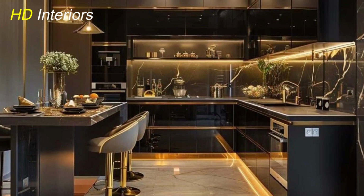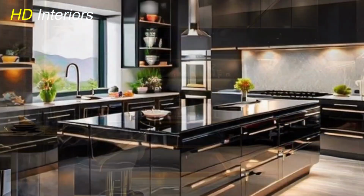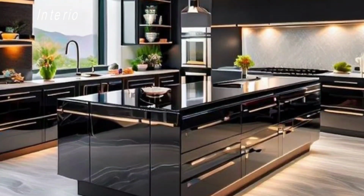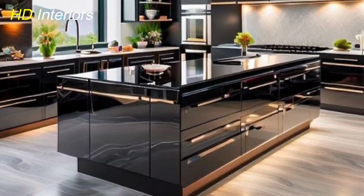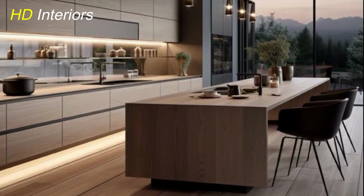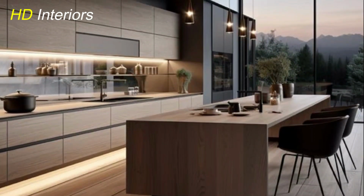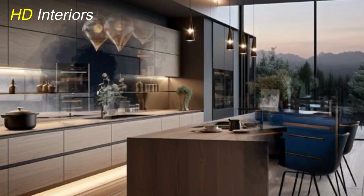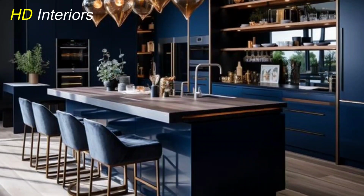For a more hidden approach, consider innovative storage solutions like pull-out pantries and deep drawers. These features help keep your kitchen organized and clutter-free while maintaining a clean and streamlined appearance. Imagine effortlessly accessing all your kitchen essentials with just a pull or slide. Incorporating both open shelving and clever hidden storage options will ensure your kitchen is not only beautiful but also highly functional.